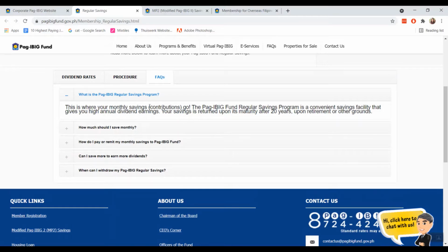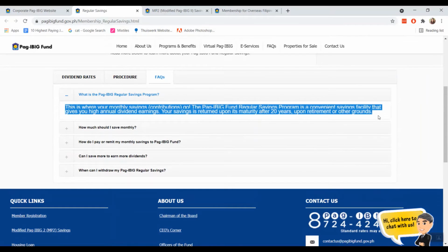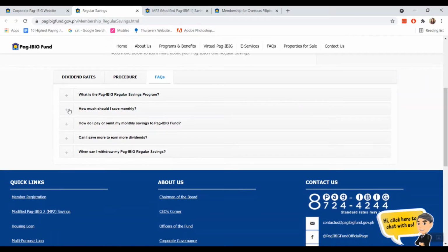All right, so what is the Pag-Ibig Regular Savings Program? This is where your monthly savings contributions go. The Pag-Ibig Fund Regular Savings Program is a convenient savings facility that gives you a high annual dividend earnings. Your savings is returned upon its maturity after 20 years, upon retirement or other grounds. So this is kind of like your savings in the bank. And the good thing is, the interest rate is pretty good. Okay, let's move on here.